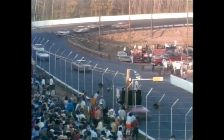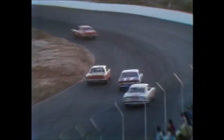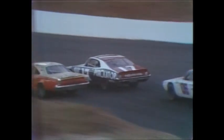Second place to David Pearson. Third place to Richard Brooks. Fourth place to Dave Marcus. And the crowd not heading for home. They're heading down to the fence to get a look at the car, to get a look at Victory Lane. And, of course, we'll be going down there, too.